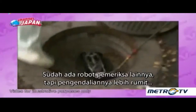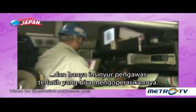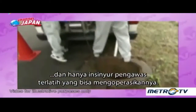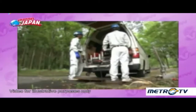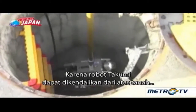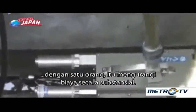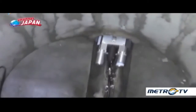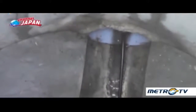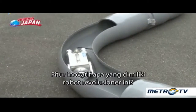There have been other inspection robots, but they had complicated controls, and only trained inspection engineers could operate them. This made the inspection fees quite high. Because the Takumi's robot can be controlled from above ground by just one person, it substantially reduces the costs. What innovative features does this revolutionary robot have?